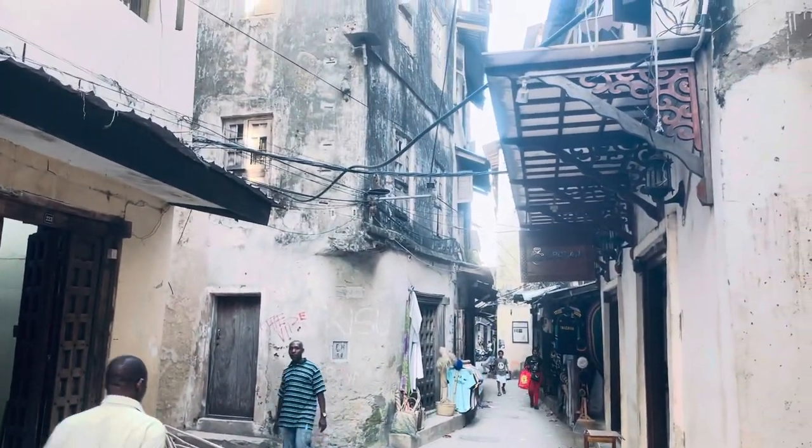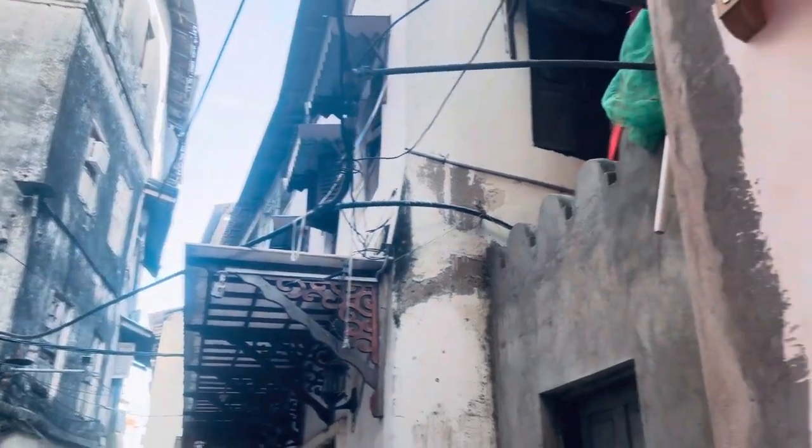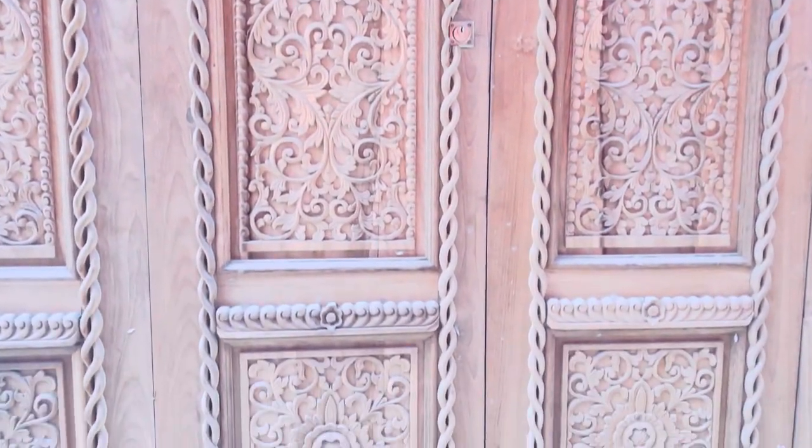Like I said, the more you get away from Freddie Mercury's house, the more white folk you see, and the more authentic it gets. So I want to get away from that area and into the area where it's a little more interesting. Check out the intricate detail on these doors. All hand carved. No CNC here.